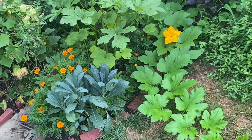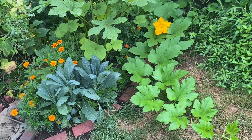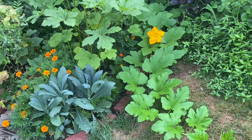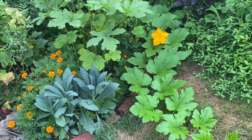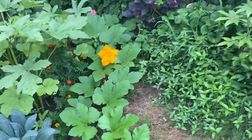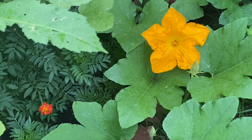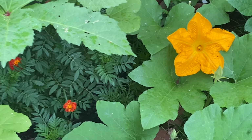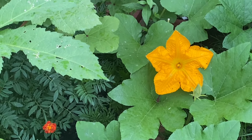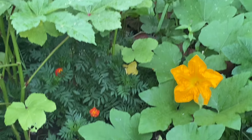Well, I am so happy to see this flower on my pumpkin. I planted some sweet pumpkins, and I'm waiting to see them develop into pumpkins. I'm so happy to see this beautiful flower here, because I know that the bees are going to pollinate it, and I'm going to have pumpkins. Yes, I know it. It must happen.